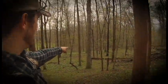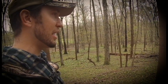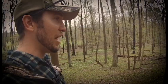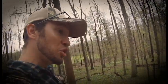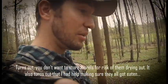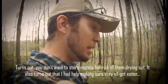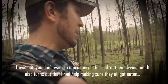We'll check these last two trees out right here. We got this shagbark hickory, and there's an elm right next to it. We're going to see if we can pull a couple more morels off that, and then we're going to call it a day, because I got so many morels. I actually got to wash them and figure out how I'm going to store these things if I just don't eat them all in one sitting. So let's see if we can get a couple more.